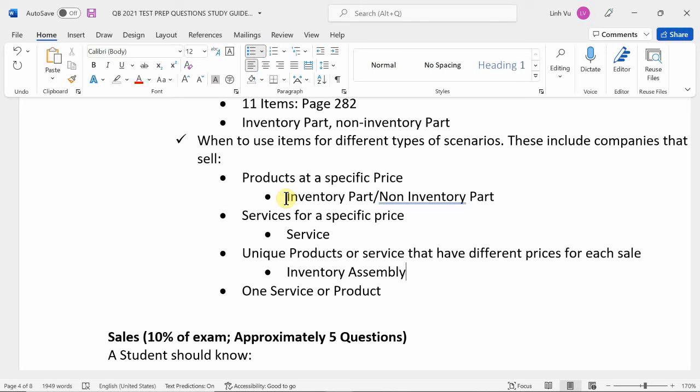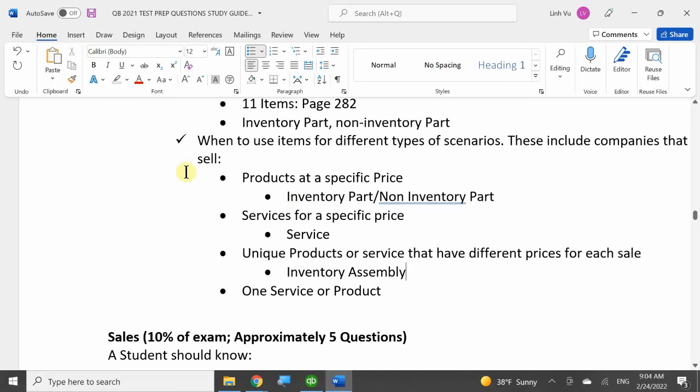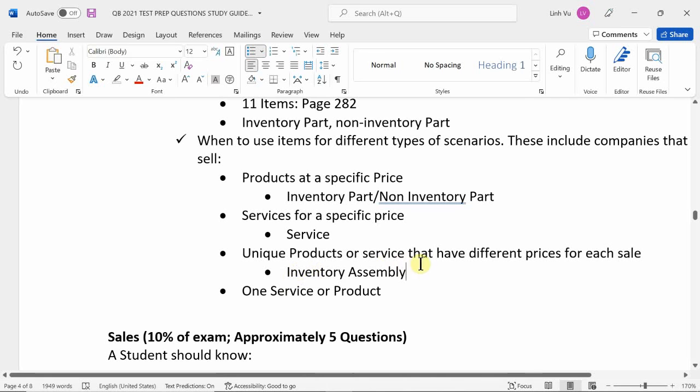they don't sell the Big Mac at Carl's Jr. They don't sell the Big Mac somewhere else, at In-N-Out, right? They create their own product. They create a unique product that makes it different from everybody else, and that is inventory assembly. Okay, make sure you know the difference between inventory assembly and an inventory group item.